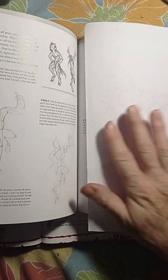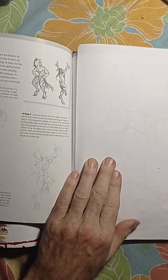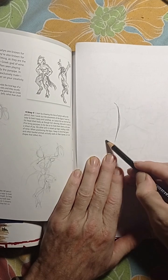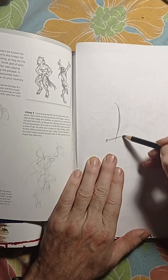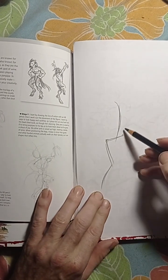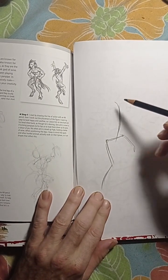So let me give you an idea how he did this. And since I'm already practicing gestures and techniques, I have an idea how he did this, and I'm going to show you.